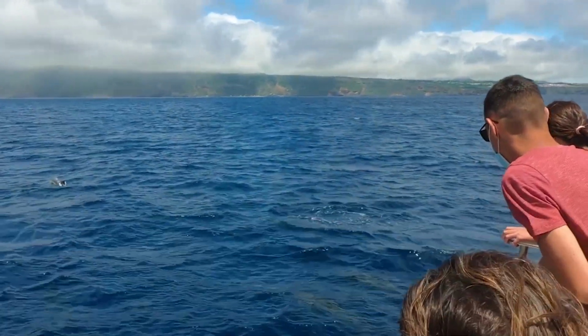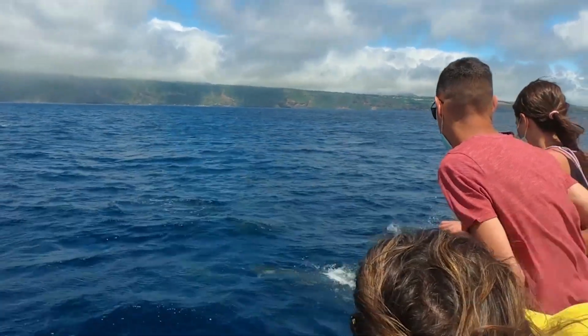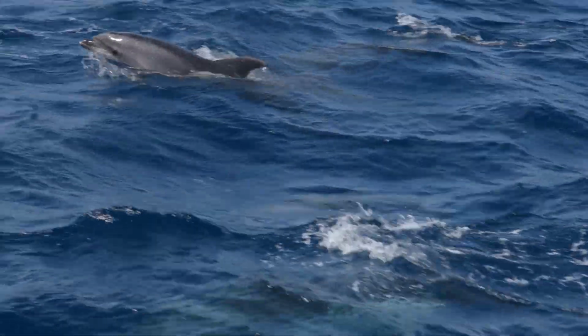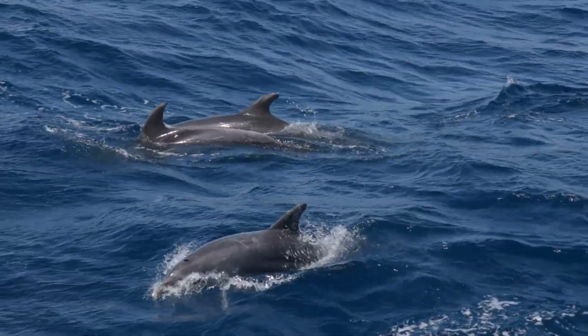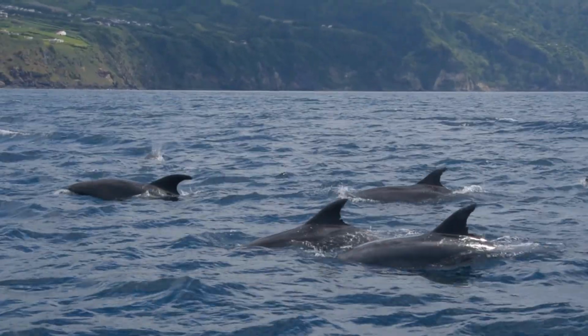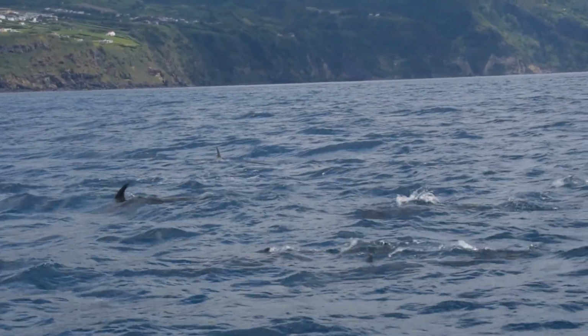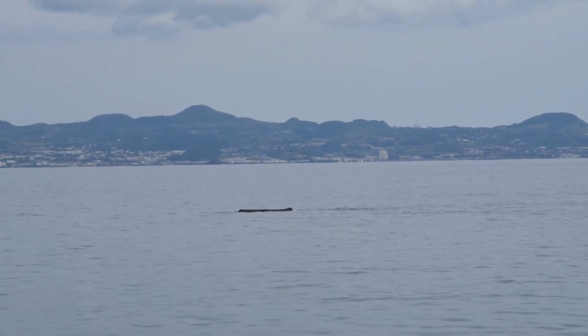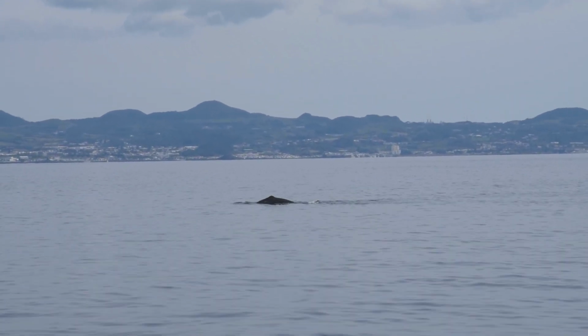I partnered with Futurismo, a local whale watching company, to go out and film these animals in their natural habitat. On the islands, no whale watching company uses tags or sonars for detection, as it interferes with their natural communication. Instead, they use a very old method that harks back to the whaling times.